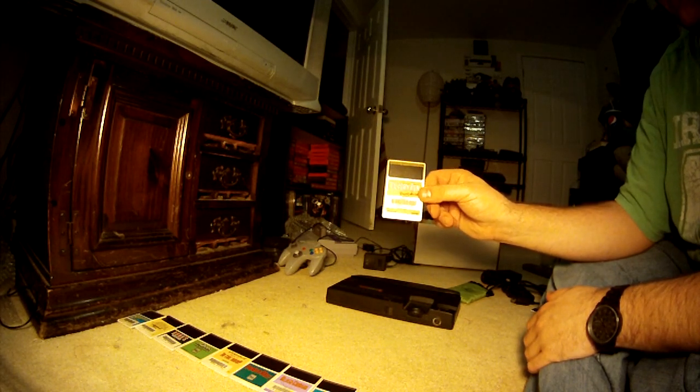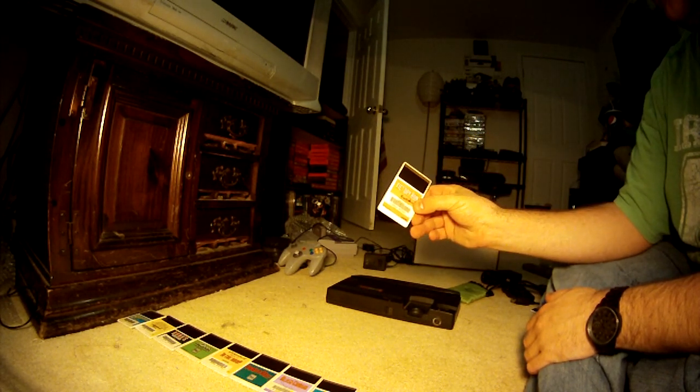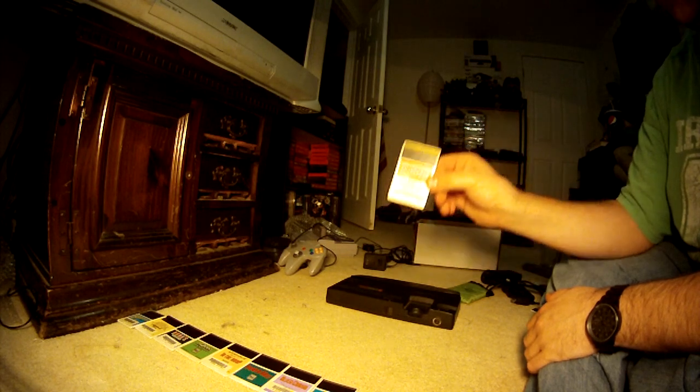So I recommend getting it. It's like an $8 or $9 game. Not much, and it's certainly fun. Very traditional arcade racer. Highly recommend.